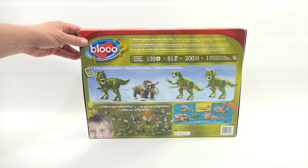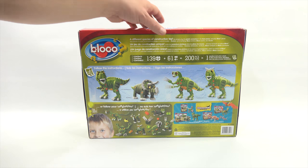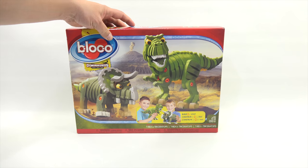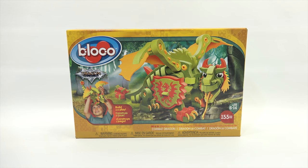So those are three of the many available sets. You can see it down there in the bottom corner. But the one I'm going to build, I will come back now and show you that one. I'll get it out of the box, and I will build it for you on video. All right, here we go.